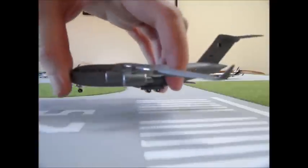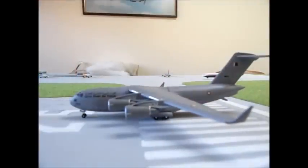And then the next one, the final model that I've recently got, is this. Once again, another model that I thought, will I ever get the chance again? It is a Qatar Emiri Air Force C-17. This is my second C-17 after the Royal Air Force one I've got. The registration of this just says MAA, which is Mike Alpha Alpha. I'm not sure if that's the full registration or what.